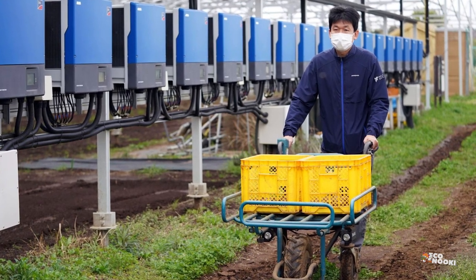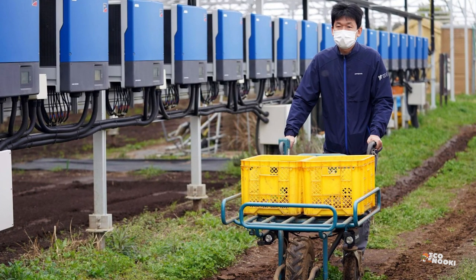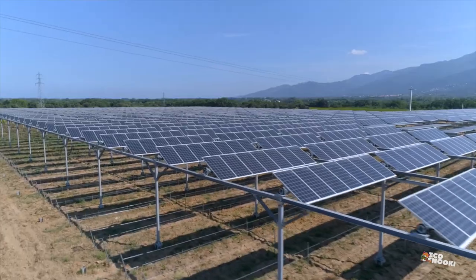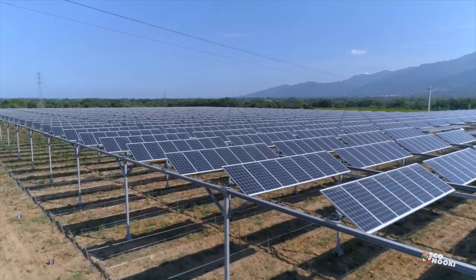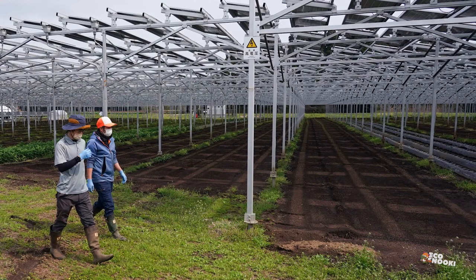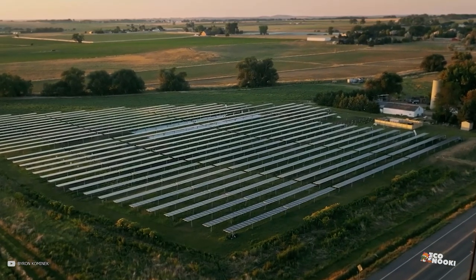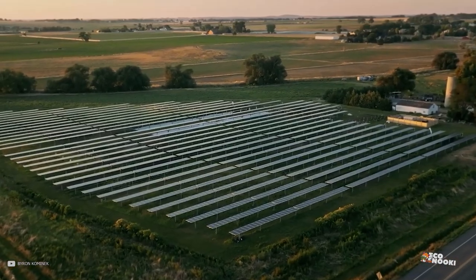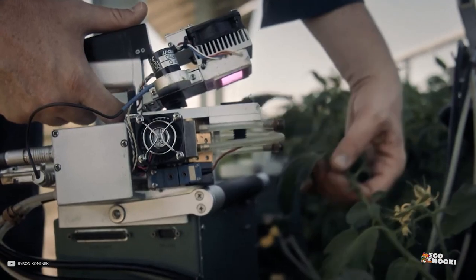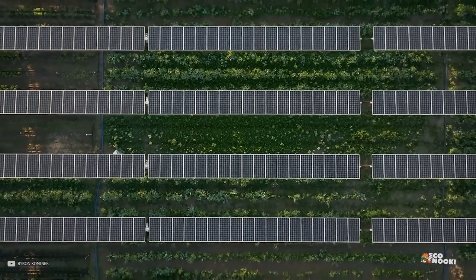Japan has been the pioneer in agrivoltaics. Between 2004 and 2017, more than 1,000 open field power plants were developed in that country. Some researchers say most people don't realize how much agrivoltaics is going to change the global map of agriculture in the future.